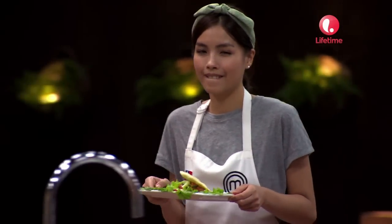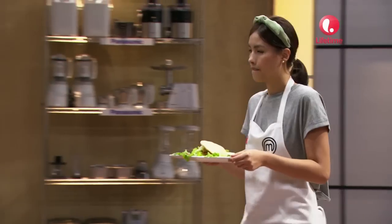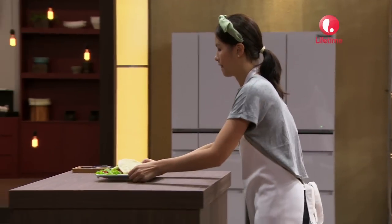I think I get the concept of a reinvention, but I'm not sure if they are gonna be happy with my bao because it's not so fluffy. But I think I did it right, so we'll see.